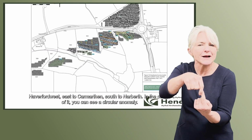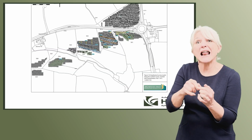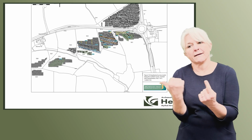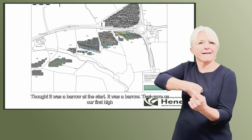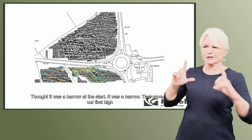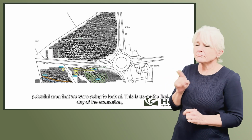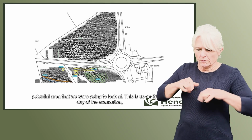And in the centre of it, you can see a circular anomaly. That was our first in. There are actually several circular anomalies in there. We thought it was a barrow at the start. It was a barrow. And that gave us our first high potential area that we were going to look at.